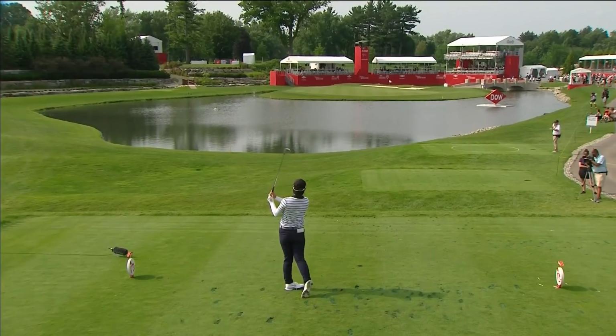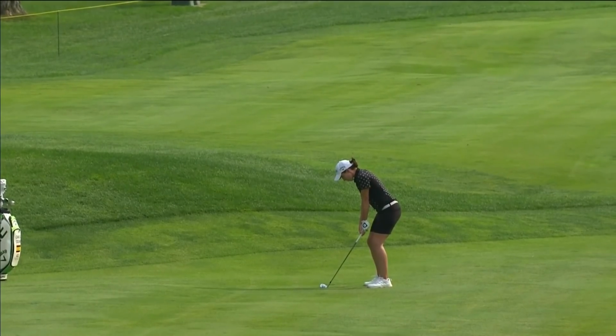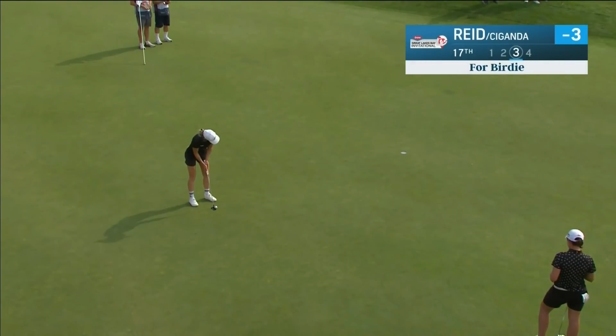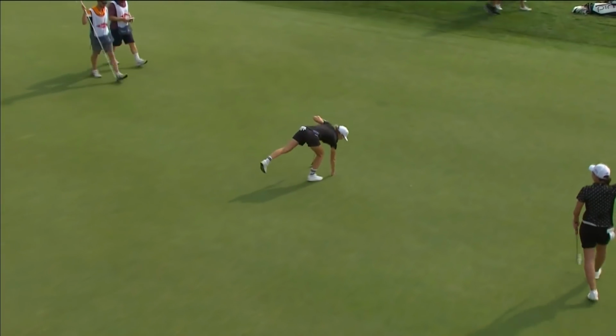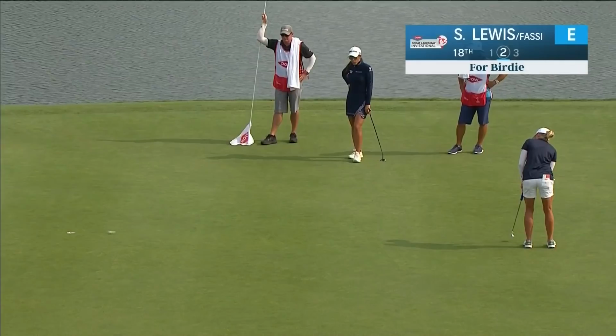Just a full pitching wedge for Yuka. Players able to fly it all the way to the hole, and certainly Carlota's got enough spin. Great shot, but awesome. For birdie. Walking it in. Judy, we've seen a couple of those today from Mal Reed. Stacy for birdie at 18.